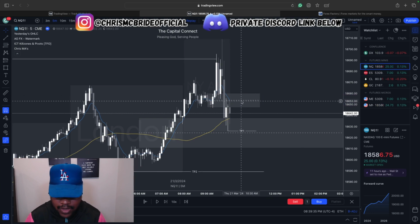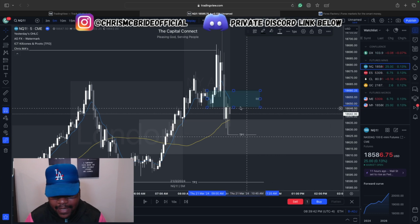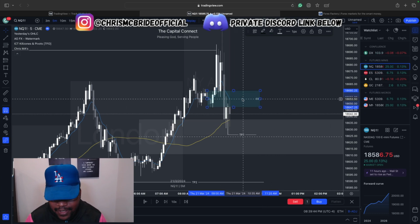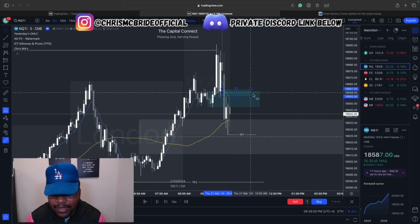So I used all three of these candles as my breaker, and now we just need a fair value gap to overlap with this breaker, right? Which we do have right here. It's a smaller fair value gap, but it's a fair value gap nonetheless.